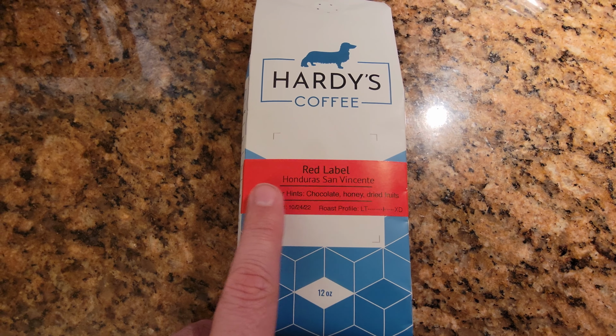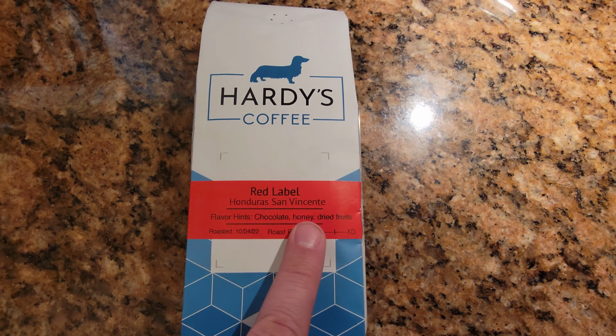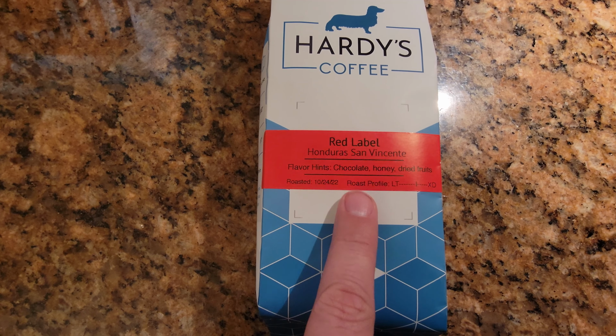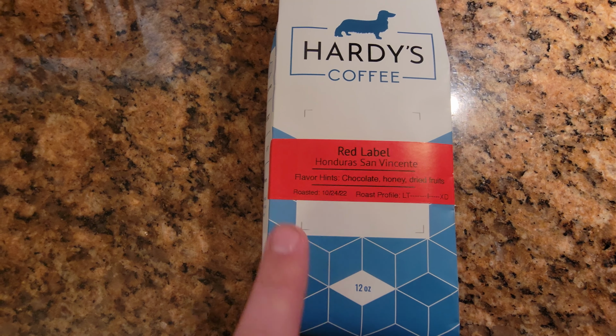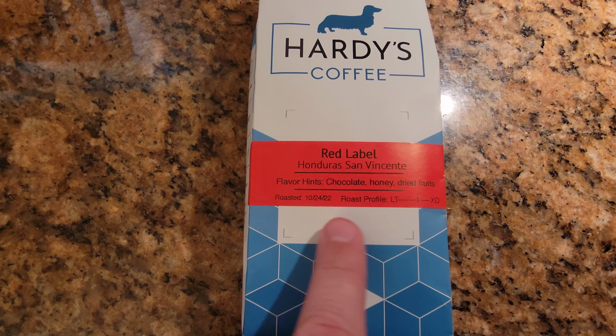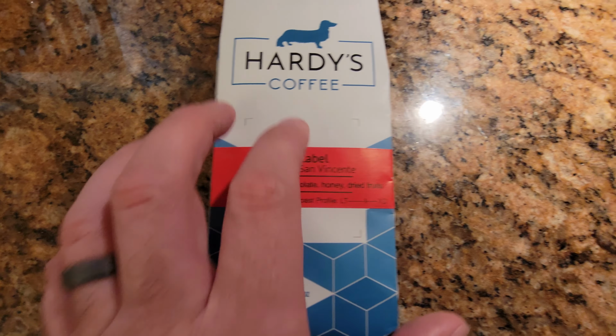It's a Honduras San Vicente blend. Flavor notes of chocolate, honey, and dried fruits. They tell you exactly when it was roasted, so it was roasted about a week ago, and the roasting profile is a medium roast.